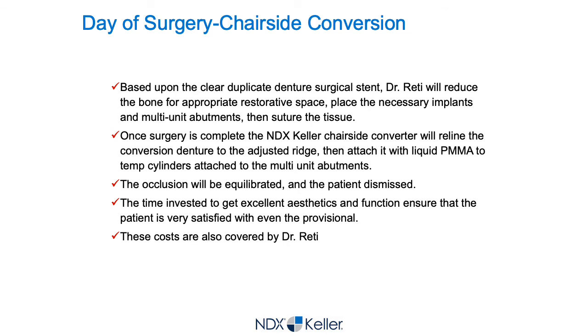Okay, so that's what happens chairside. As Dr. Reddy said, he'll make sure that the case is equilibrated, very close. And that prosthetic is the thing that's going to hold those implants in place too. So it's really important. If it breaks, it can lead to implant failure.